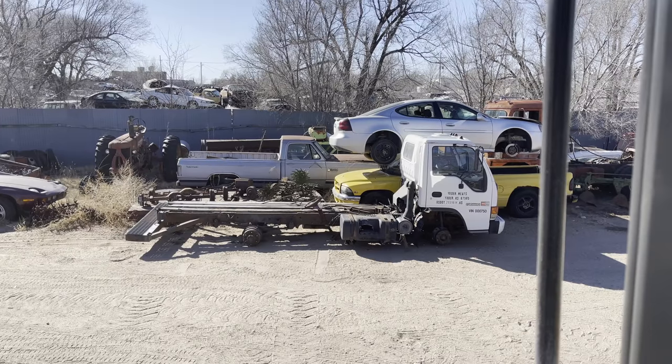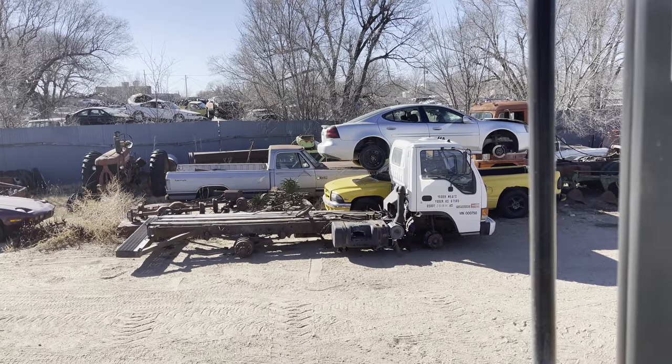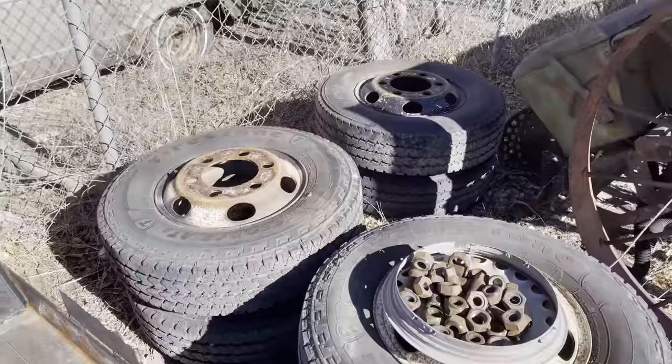There we go, much better. There was one lug nut that did not want to cooperate on the front. I don't know who torqued that thing down, but it was way over torqued, but we got it off of there. And here they are.